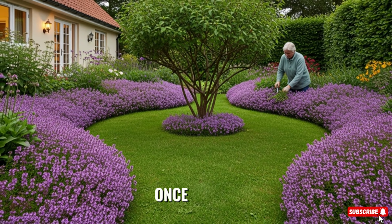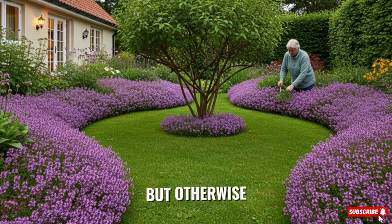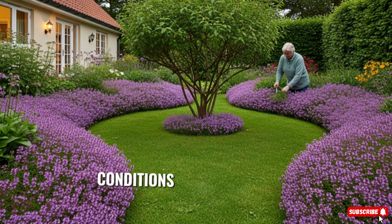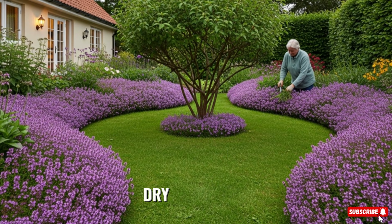Maintenance is minimal once it gets going. You might want to trim back the woody center every few years to encourage fresh growth, but otherwise, Creeping Thyme pretty much takes care of itself. It handles dry conditions reasonably well once the roots are established, though it appreciates occasional watering during extended dry spells.